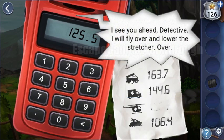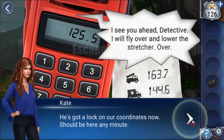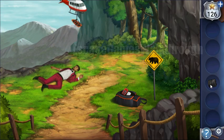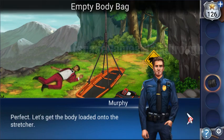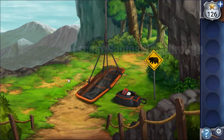We have marked the coordinates, and here's the copter to take the body. Now let's put it into the bag and end the chapter.